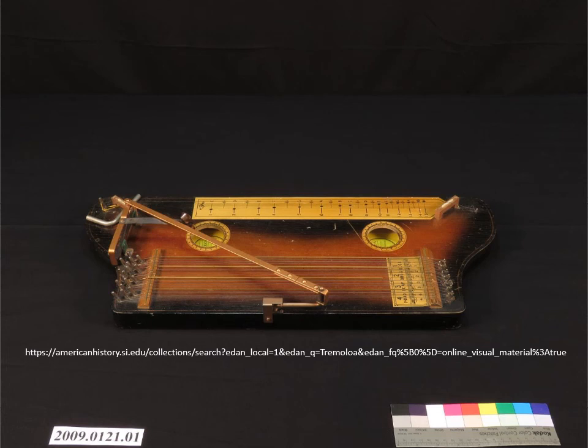This is from the Smithsonian Institution online. It doesn't really show it as well as I'd like. The chords are on the bottom. In this case, it's a double string on the top, and that arm at the end of it on the upper left actually has a roller, so maybe not as clear, and you roll it over the string to get the sound. Crazy sound.